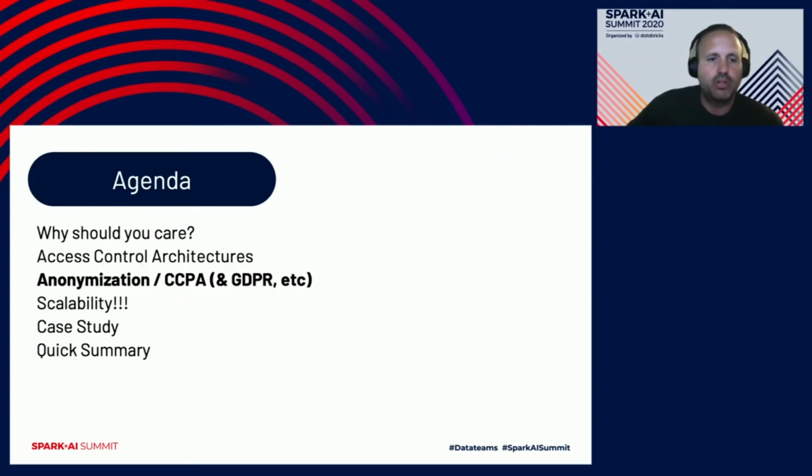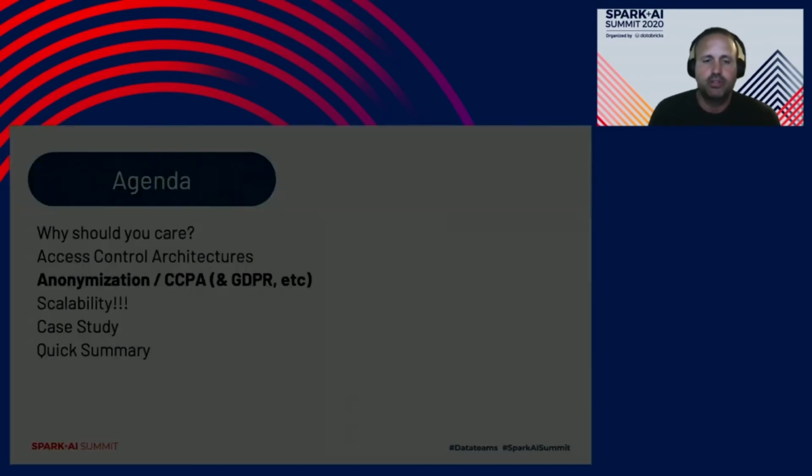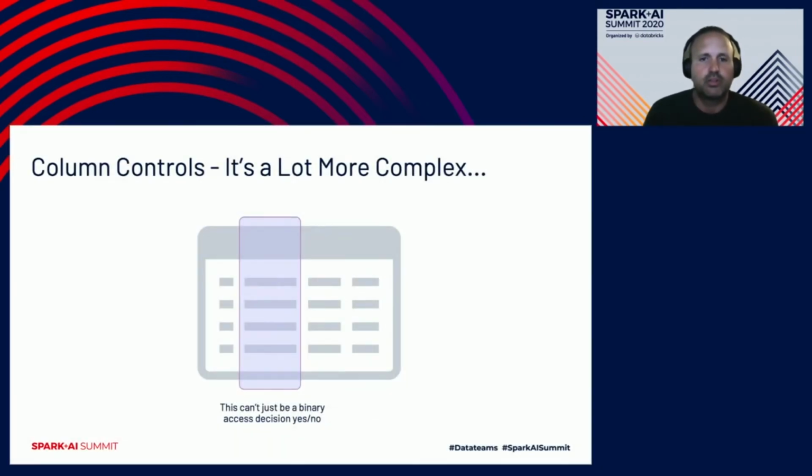Okay, so now that we understand the architectures and some concepts around how to do the fine-grained controls, I'm going to talk a little bit more about anonymization. Okay, so when we talk about column controls, it really shouldn't just be about should you see this column or not. This can't just be a binary decision, and I'm going to make an argument why here. So a slight tangent.